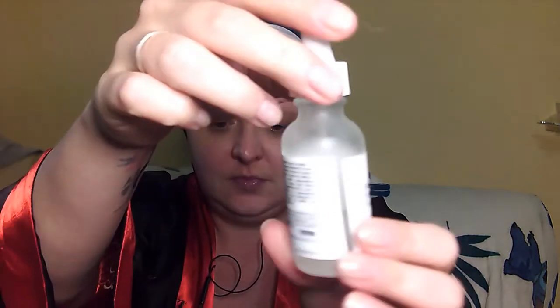So now we're going to come on to the next part of my personal regime, and this is the part that I really recommend for everyone over the age of 35 to start including in their nightly routine. Whether or not you do the rest of it is up to you, and that is lactic acid, 10%.